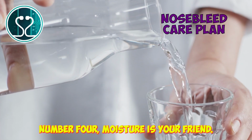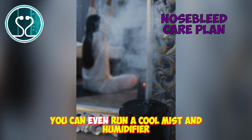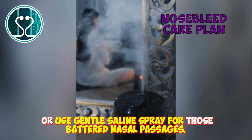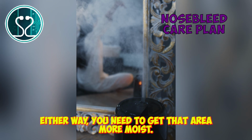Number 4, moisture is your friend. Drink plenty of water, all right? You can even run a cool mist humidifier or use gentle saline spray for those battered nasal passages. Either way, you need to get that area more moist.